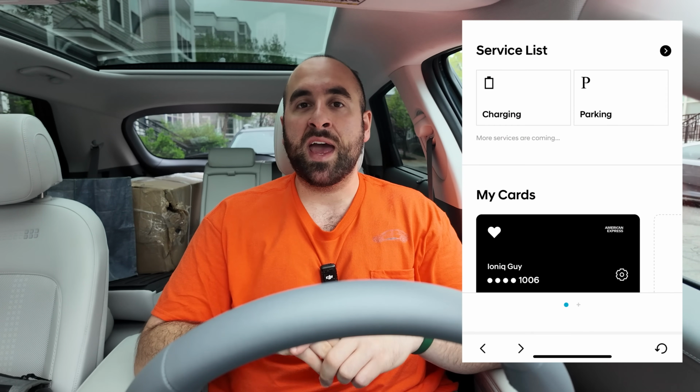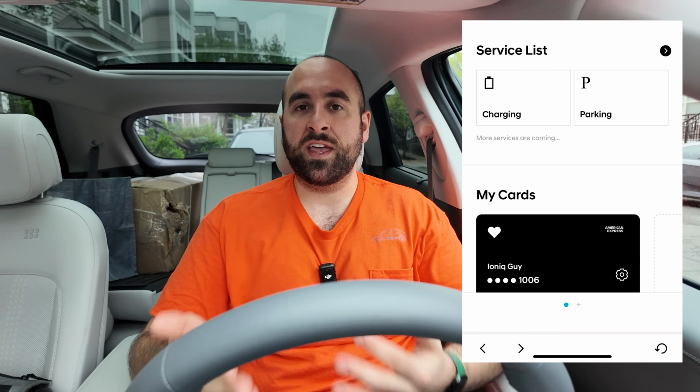Now, in order to use all these features, you have to have Hyundai Pay activated in your My Hyundai app. That means you have to have a credit card linked, and if you don't, you're not going to be able to utilize it. If you don't pay for a Blue Link subscription, or if yours has already expired, you are also not going to be able to use plug-in charge. You have to have a network connection through Blue Link.